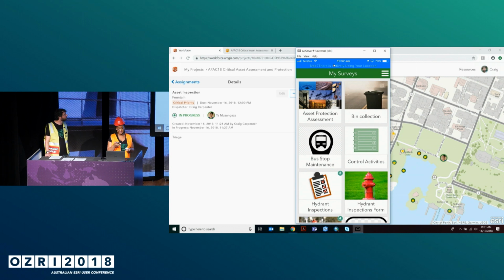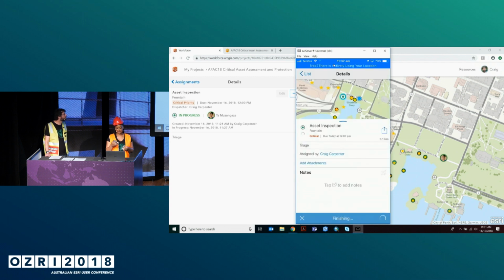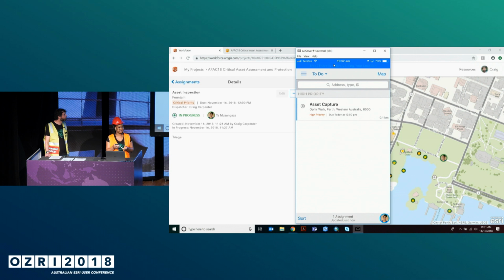Now that I've completed my asset inspection, I can finish my assignment. If I have any notes to add, I can let my IMT know that it's been completed or if there are any additional issues that we need to look at. So this means I can move on to my asset capture.